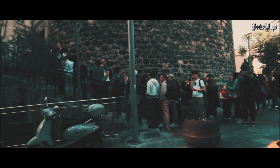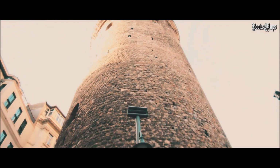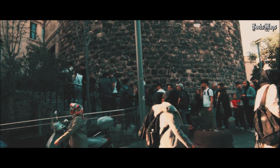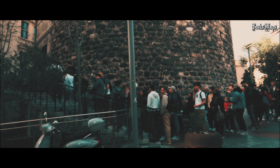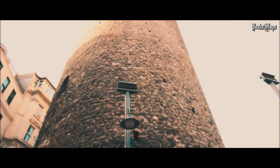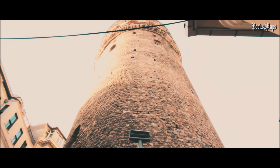They're all in line to go up. I've already been up. It's fantastic. That was my first trip last November. It was 100 lira back then. Pretty sure it's much higher now. But it's worth every penny. You can see all of the beauty of Istanbul, 360 degrees.